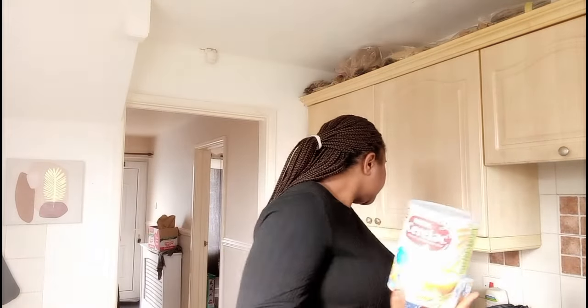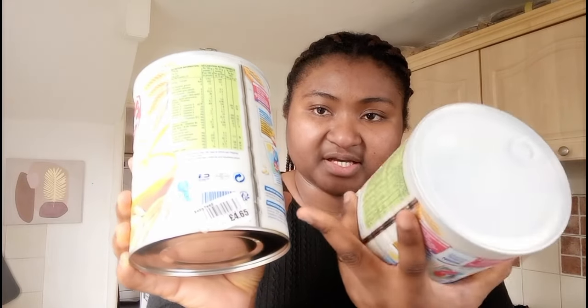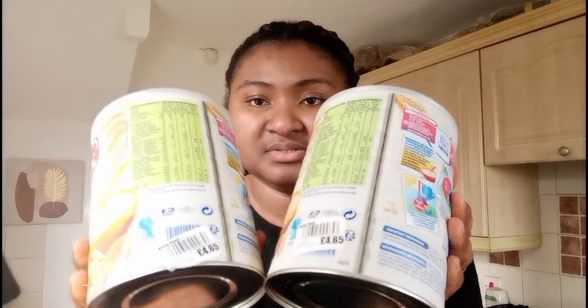And I got this. I saw it. I actually got two. And guess for how much? £4.65. Can you guys see the price here? £4.65. They both sold for £4.65. Cerelac, you know how much it is. I think this is nothing less than maybe £9-10 thereabouts.